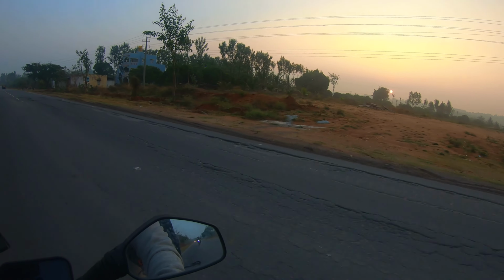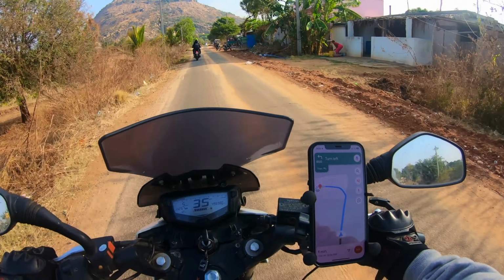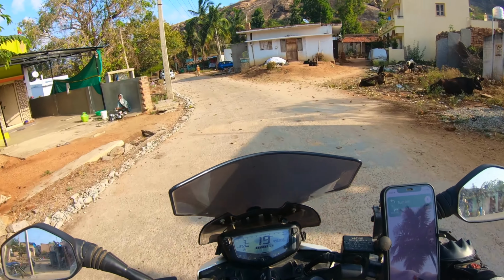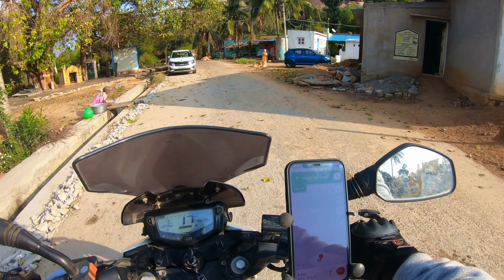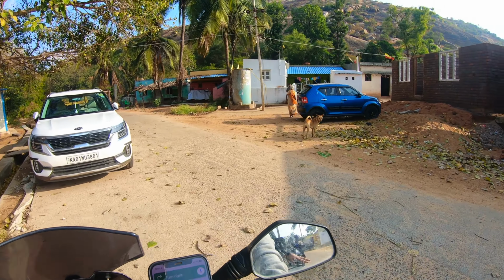So today I'm here near Siddharabetta. This particular fort is Chanarayanadurga, so it's on the way to Siddharabetta itself. You just have to take a deviation before like 7-8 kilometers, and this is where you have to come.